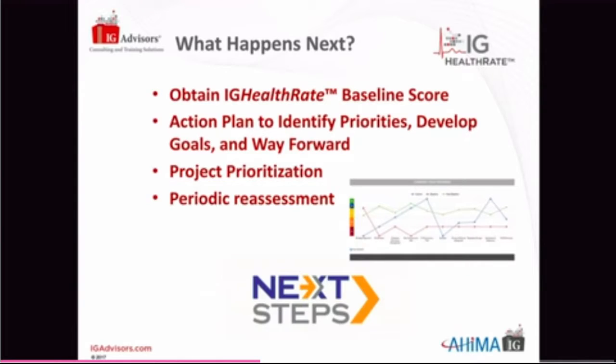So after an organization does their assessment, they figure out where they are, and that is how they can create their action plan to figure out how to move information governance forward. It allows for project prioritization, and using Health Rate has been very beneficial to organizations because it's extremely educational about what information governance is. The light bulb comes on when you bring the group together and you start flowing through the markers.